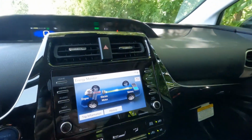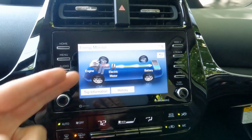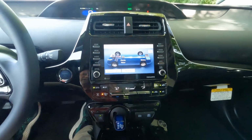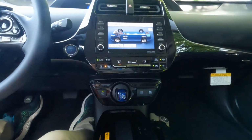And you can see now with the monitoring system, the engine kicked in, and you can see it's actually telling me that the engine is actually charging the battery right now. So the battery on this one is not super low. A drive across town and it would be fully charged pretty quickly.